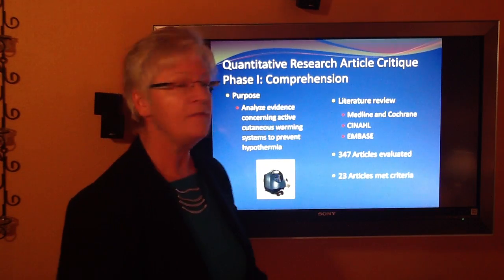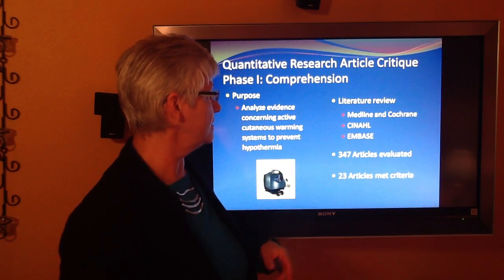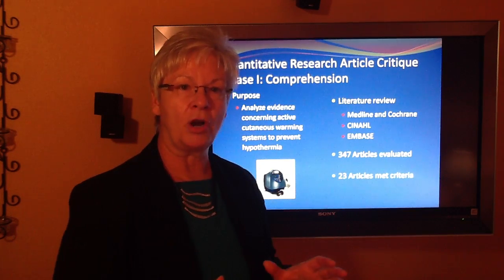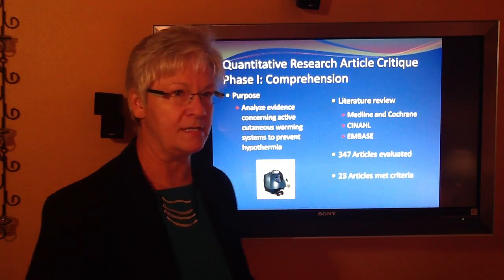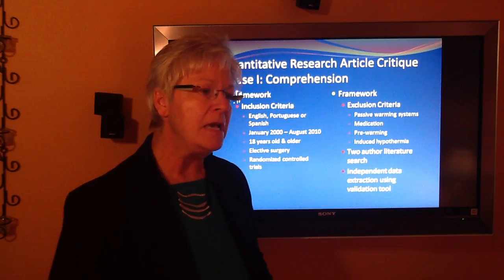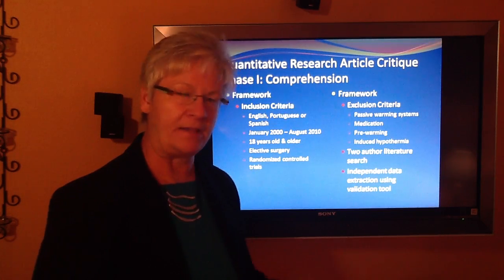For the literature review, they pulled together all of the literature that they used within this article. They used Medline and the Cochrane library system. They used CINAHL and the Embase. From there, they pulled 347 articles, and using their selection criteria, got that down to 23 articles for this particular research article. In the framework, when they were pulling together these articles, they limited it to articles written in English, Portuguese, and Spanish. Any other languages were excluded for this particular study.